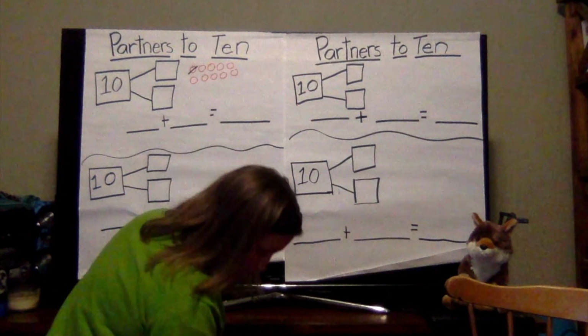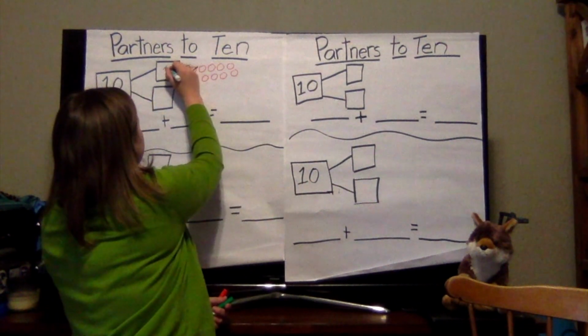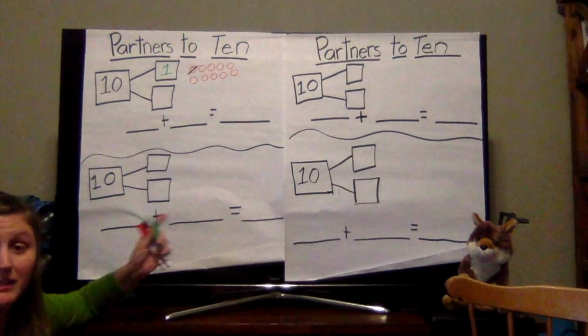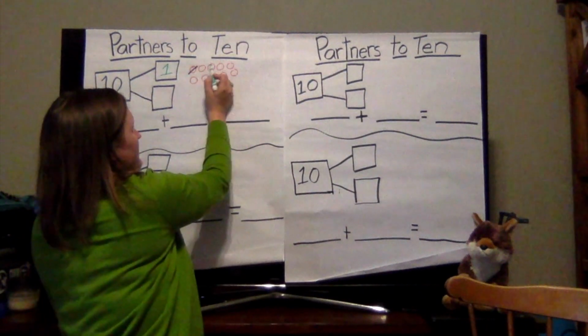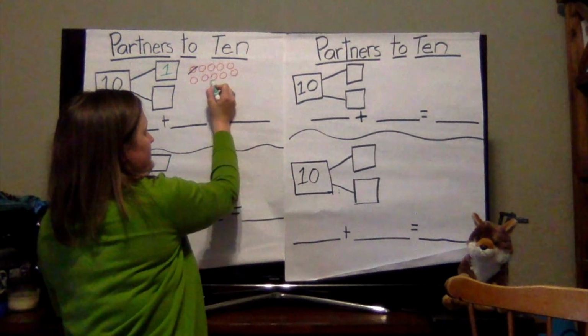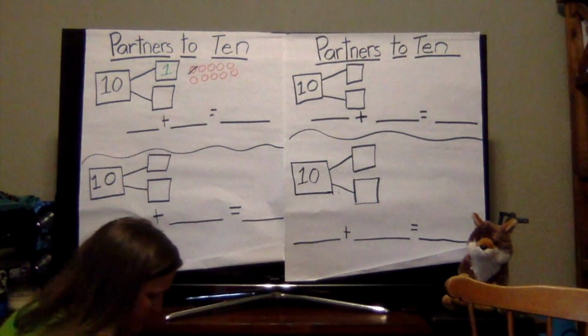Once I take my 1 away, I'll put in this part of the number bond. To help fill in the rest of my number bond, I'm going to count how many buttons I have left. 1, 2, 3, 4, 5, 6, 7, 8, 9. I have 9 buttons left.